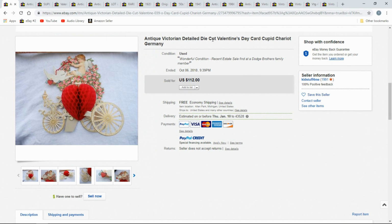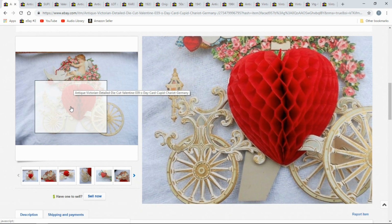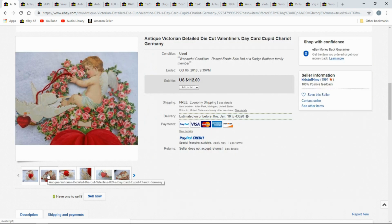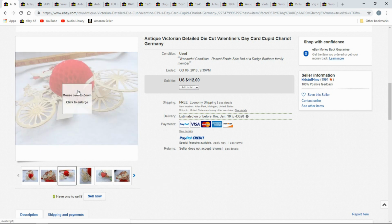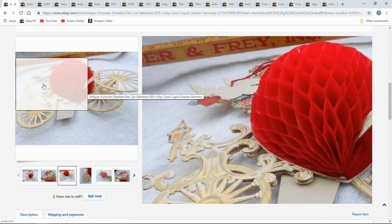Now here is, I'm not sure what you actually want to call this part, but it's honeycombed, I would say. It's a very spectacular one here in my opinion for the condition. I can't say without actually touching it if it's an original, so I'm not going to jump in on that one here. Founded by a Dodge Brothers family member. That means nothing actually. Germany. Let's take a closer look. Yeah, it's still hard to say.